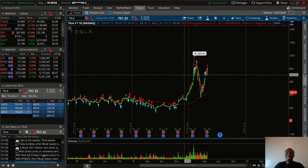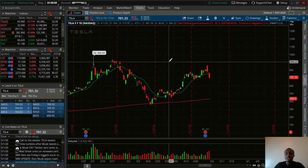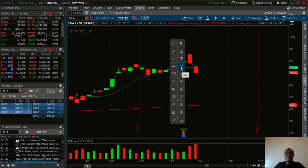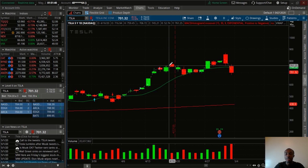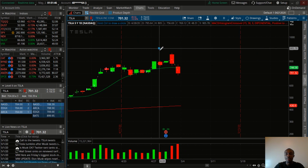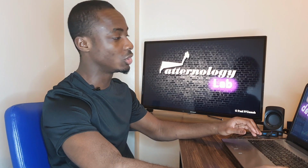All right, y'all, this right here is Tesla. Let's zoom in here, and the pattern that I saw was on the daily chart. We're gonna zoom in some more, and I want y'all to pay very close attention to this. What we have here is a massive uptrend, from $450 all the way up to $800, and then a further uptrend. What I want y'all to notice is this right there, the combination of these two candles. For those of y'all who do not know what the red candle is, it's called a bearish engulfing candle.